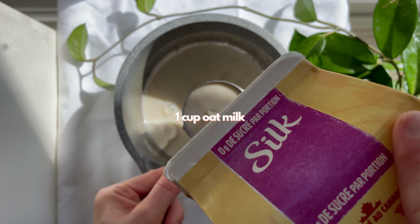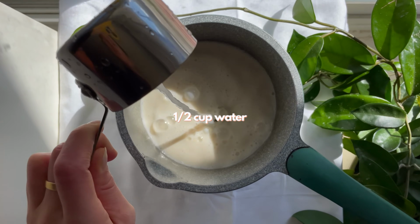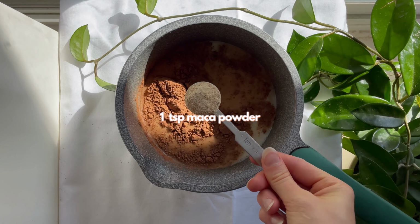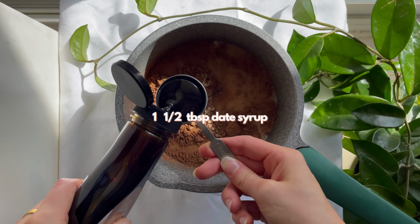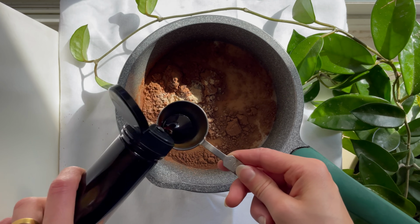Moving on to this new creation that I discovered probably about 1.5 months ago and I cannot get enough of, which is a salted maca caramel hot chocolate. So we got 1 cup of oat milk, 1/2 cup of water, 1.5 tablespoons of cocoa powder, 1 teaspoon of maca powder, 1/4 teaspoon of vanilla extract, and 1.5 tablespoons worth of date syrup.